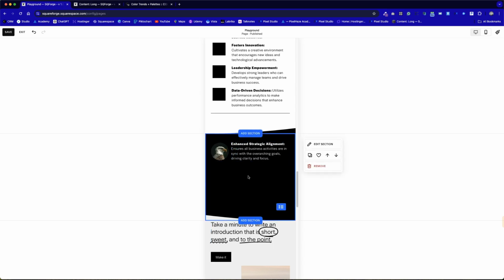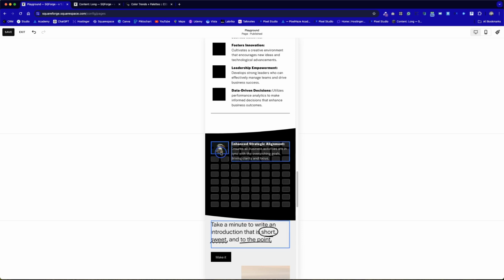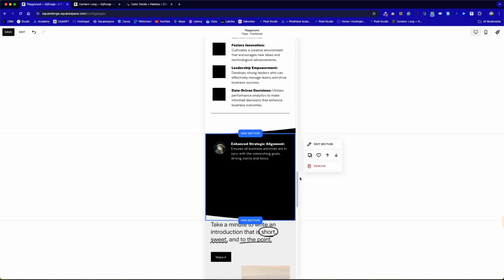I'm then going to move that text block, and we can't really get around this at the moment. The spacing isn't quite wide enough between them, so I could just make that image smaller instead. And that's a good effect on mobile view.